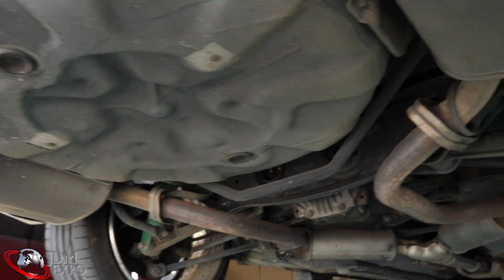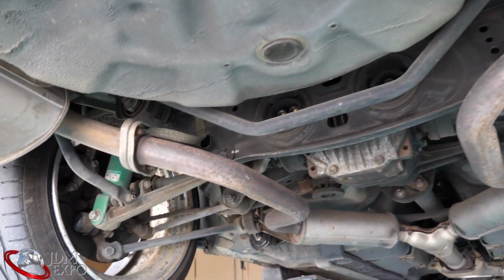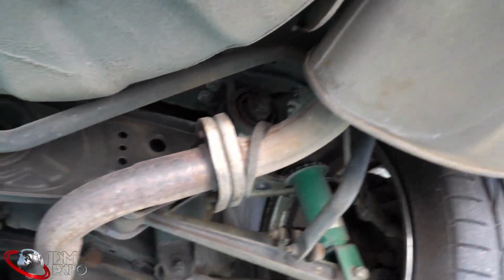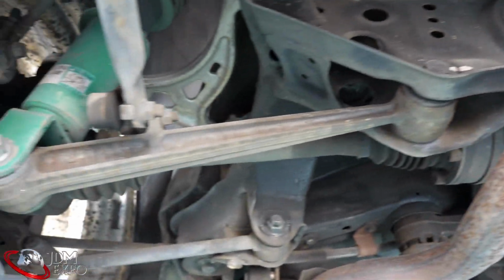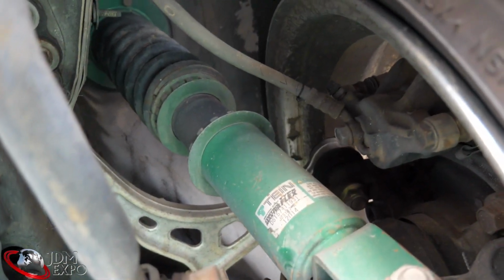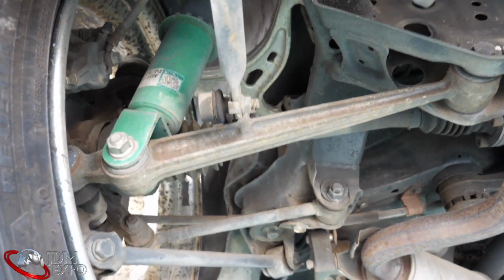Alright, so we have the Soarer up on the lift. You can see the OEM exhaust showing the usual bits of rust on that exposed metal. And the subframe and the chassis are looking pretty good. You have tame suspension here, which I definitely do recommend for a pretty nice street coilover setup. You can even dial it in for track if you want.